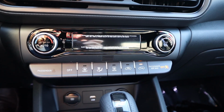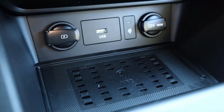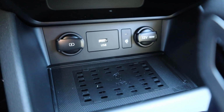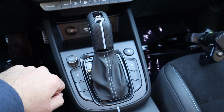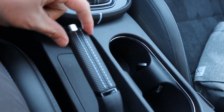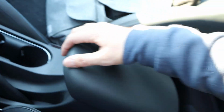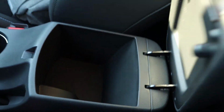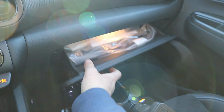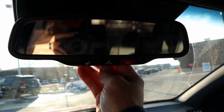Now down below, we've got a single zone climate system, and then you guys can see all the rest of the controls for that. And then right here, you've got a wireless phone charging pad with some charging ports. Shifter with the N logo there at the top, stability control, heated seats on the other side with our drive mode select. And then I love how it's perforated here with the parking brake. That looks really nice. Couple cup holders, and it's pretty normal center console, frankly. And then popping into the glove box area, also pretty normal. And then this has a manual mirror dimmer and then just a darker colored headliner.